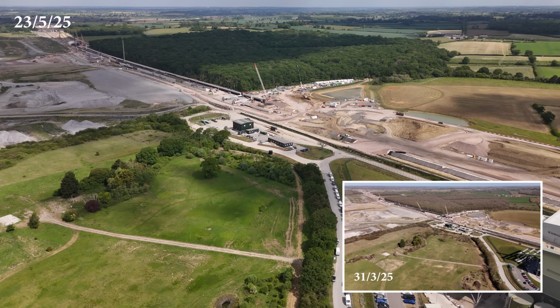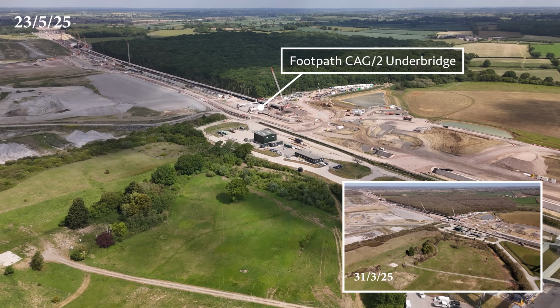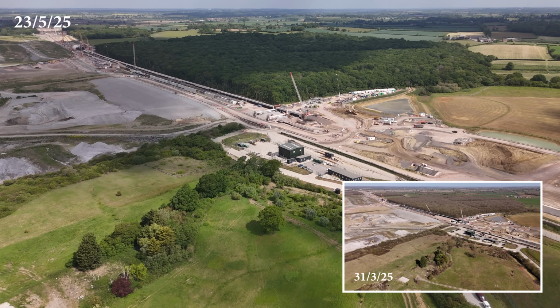So we're now approaching Sheephouse Wood, and the first structure along there is this underbridge with a culvert right next to it, which looks almost exactly the same.